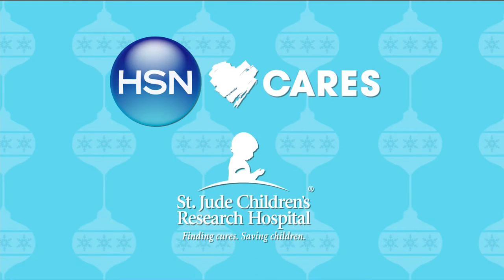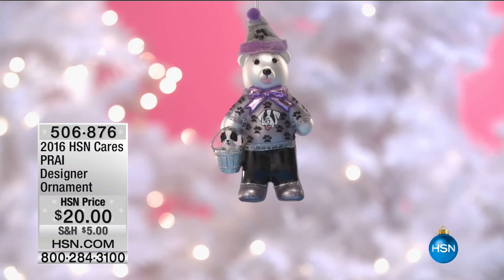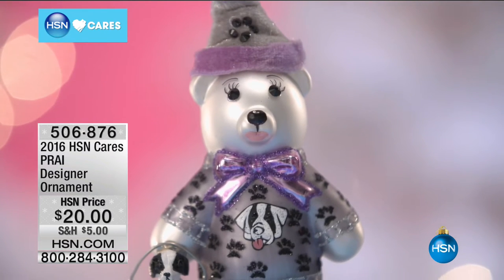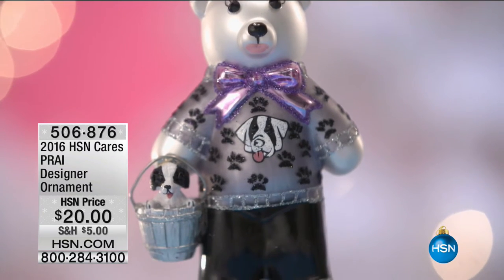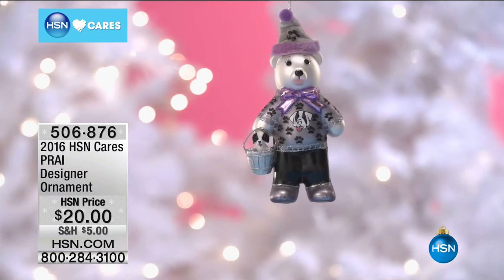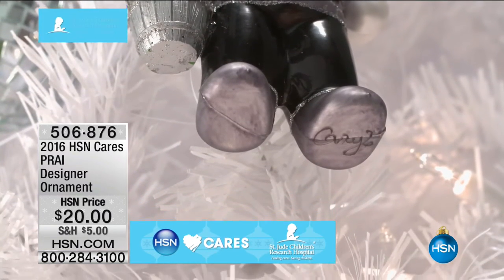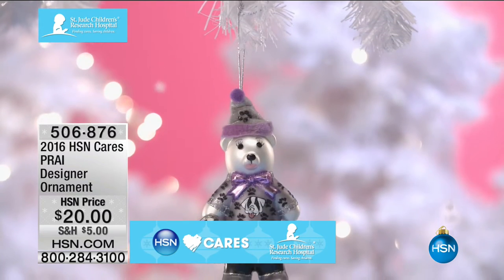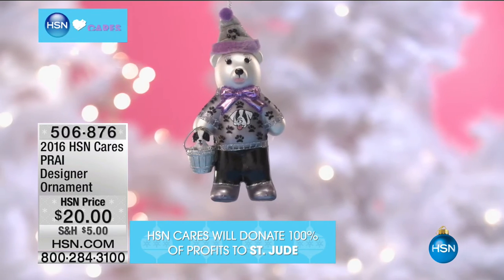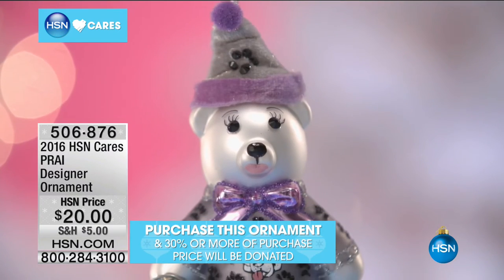Of course, you've heard of our beautiful partnership with HSN Cares and St. Jude Children's Research Hospital. Look at the design ornament that Kathy has created. Remember, these are limited edition. These are numbered. These are hand-painted. And this is the one Kathy designed. There are 95 available, Kathy. We're almost sold out, but it's a beautiful gift that keeps on giving because with your purchase, 100% of the profits, no less than 30% of that purchase price, goes directly to the children and the families of St. Jude Children's Research Hospital. So they only have to focus on getting their child well. They'll never have to worry about a bill, a meal, transportation. They just have to be there for their child.